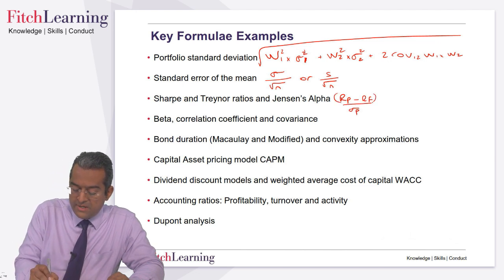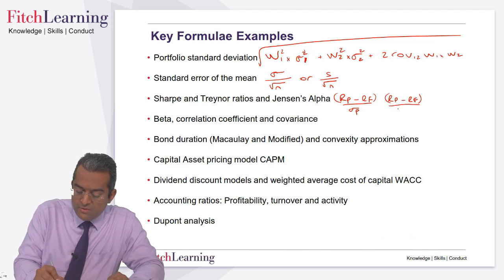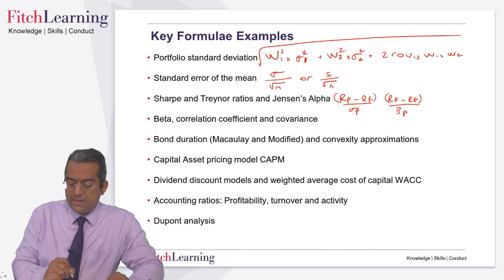Rf plus beta times (Rm minus Rf). So Jensen's alpha is the return of the portfolio minus the CAPM required return.